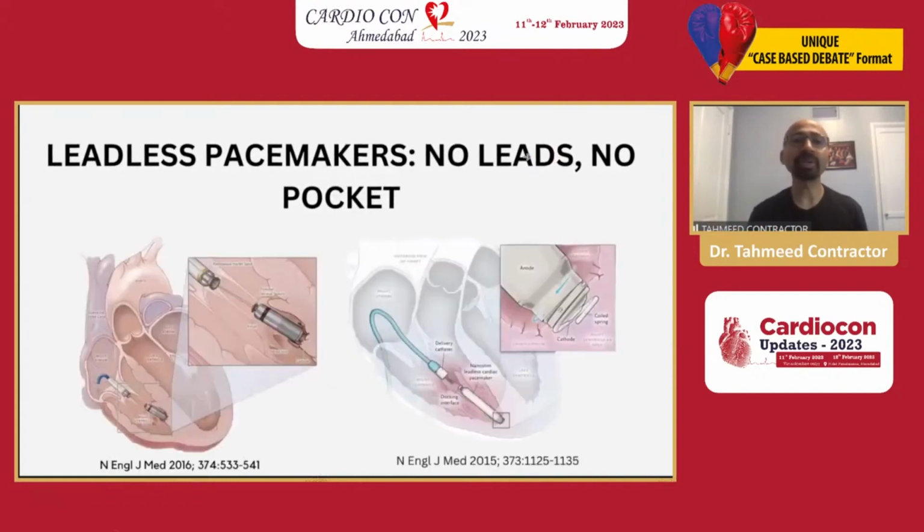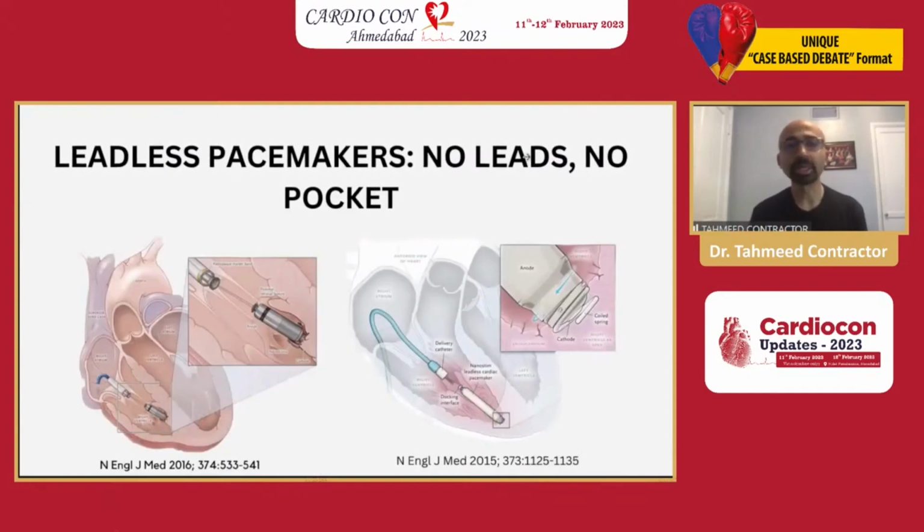For those of you who may not be aware of the leadless pacemaker technology, this is really amazing and probably the future of cardiac pacing. There's no leads, there's no pacemaker pocket. The most commonly used system is the Micra Medtronic system. This is a time-based pacemaker that is implanted from the femoral vein. We put it in the right ventricular septum in the trabeculae. Once we feel it's in a good location, we tug on it and then we remove this string attachment, and the pacemaker is left in place. Again, no leads, no pocket.